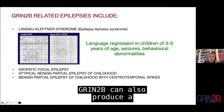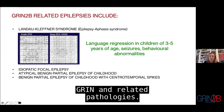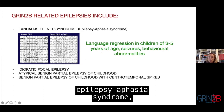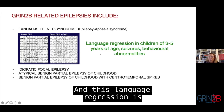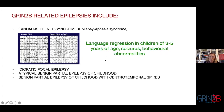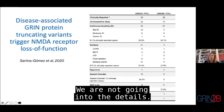GRIN2B can also produce a Landau-Kleffner disorder, which is also found in other subtypes of GRIN-related pathologies. Landau-Kleffner syndrome is what we call the epilepsy-aphasia syndrome, and it is a language regression in children between 3 and 5 years of age. This language regression is associated with seizures, abnormalities in the EEG, and behavioral abnormalities. Then we have other kinds of seizures. We are not going into the details.